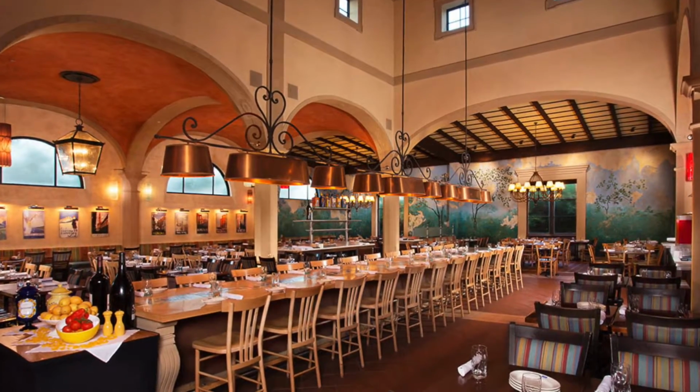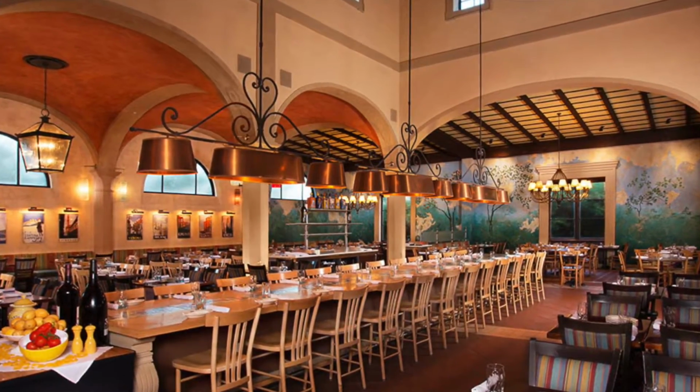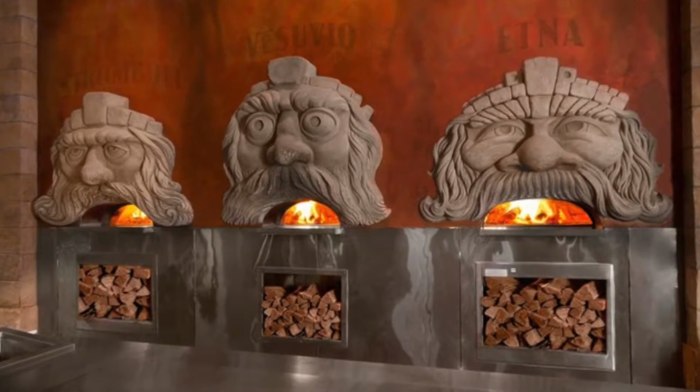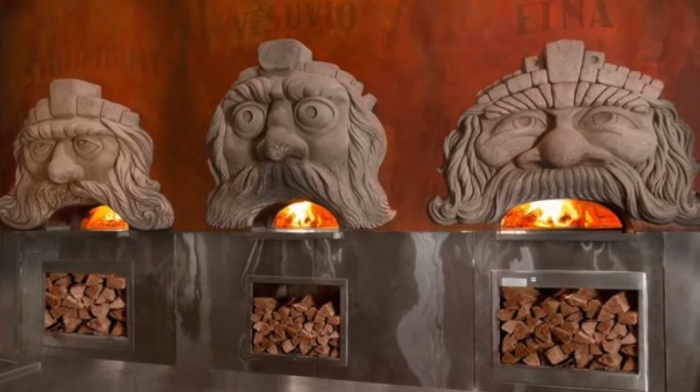Via Napoli. There are a lot of Italian restaurants on Disney property, a lot of them. We love Via Napoli. They have great Moscato, and you can't go wrong with Italian food. And the servers in that restaurant are always so good looking, men and women. There's just something about an Italian, and I love their accents. I've been asked to be a server there many times. You would fit right in. Yes. And yeah, their pizza ovens.